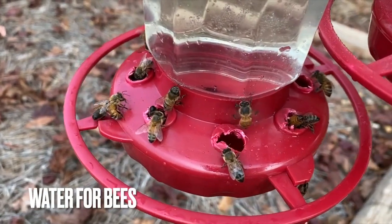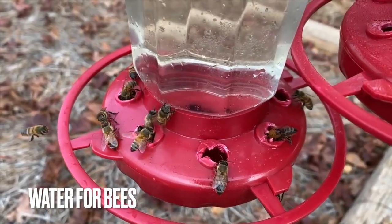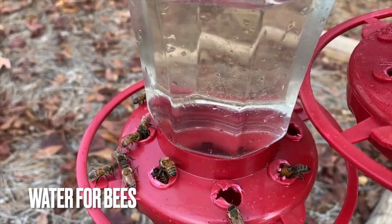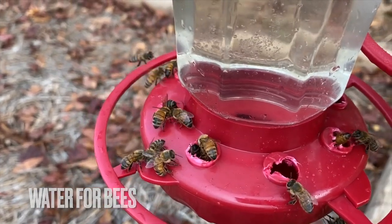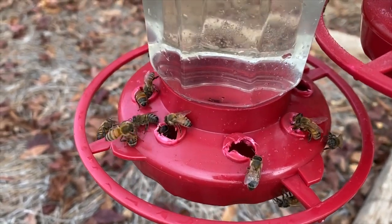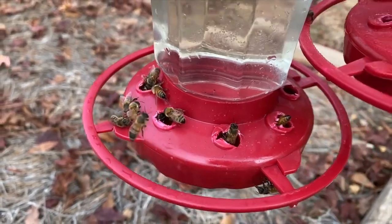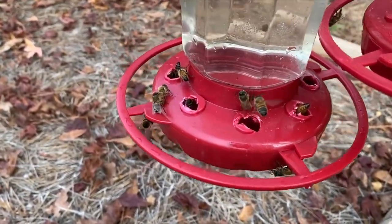Sometimes in the summer months when it's really, really hot at the bee yard, we put out bird feeders, but we made the holes a little larger, just the right size for the bees, so that they can go in there, get some water, have a nice little drink of water, and then go back home to their beehive. It was an easy way to keep the bees happy.